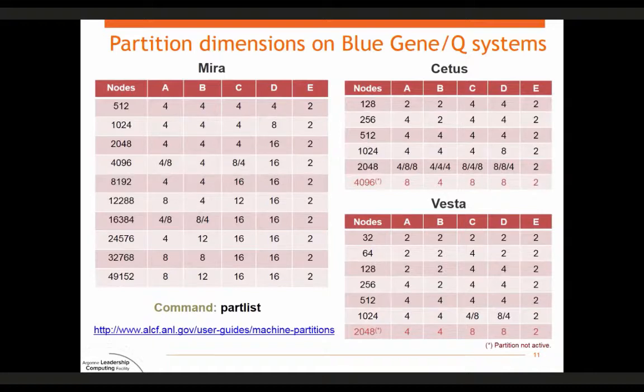The supported ones are 1,024 nodes, 2048, 4096, 8192, 12,288, 16,384. I believe we may actually have currently deactivated the 24,576 node partition and 32,768. So again, the traditional powers of two blocks are how we allocate.